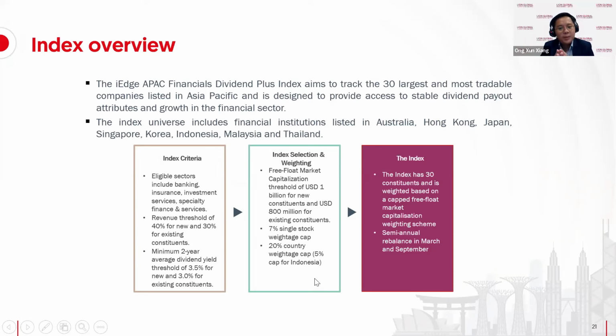So what you end up with in the end is a portfolio of 30 APAC financials constituents that is weighted based on free float market cap. And there's also semi-annual rebalancing in March and September.